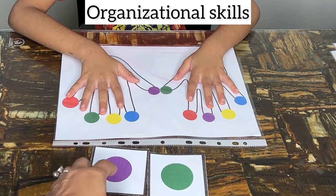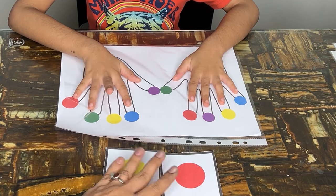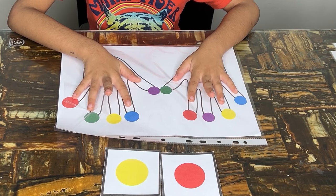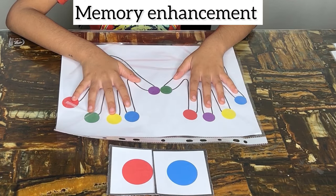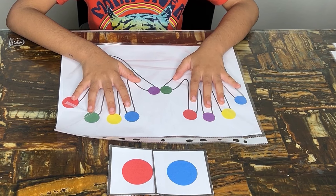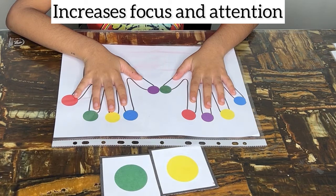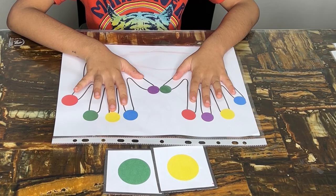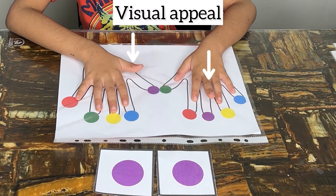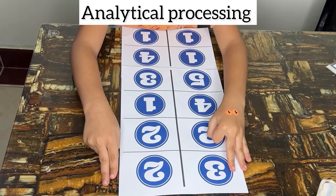Color coding isn't just about making things look pretty, it's a powerhouse for kids' development. So here, the child has to lift the fingers according to the color. Imagine a world where backpacks are tidy and school supplies are neatly sorted. Color coding helps kids learn organizational skills from the get-go. Associating colors with subjects or information, it's not just visually appealing, it's a memory hack for more effective and enjoyable study sessions.